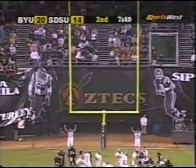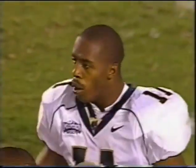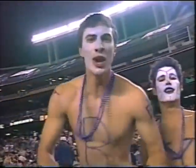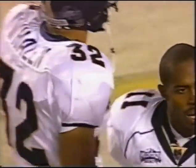Matt Payne pounds the extra point through, and BYU struggling scoring points. Ray Brathwaite celebrating his return to the San Diego area. Fans are happy, at least the Cougars. Five carries, 99 yards, and a touchdown for that man.